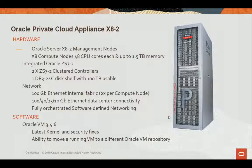Oracle Cloud Appliance x86, which is the X8-2, which is the latest version. We started 5 years ago with the PCA from X5-2, and the control domain was X3. Now we reached the X8. It is the latest one.